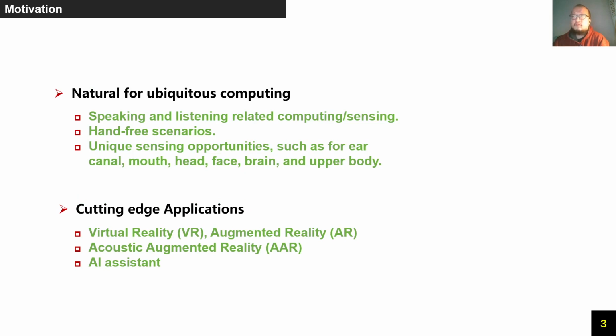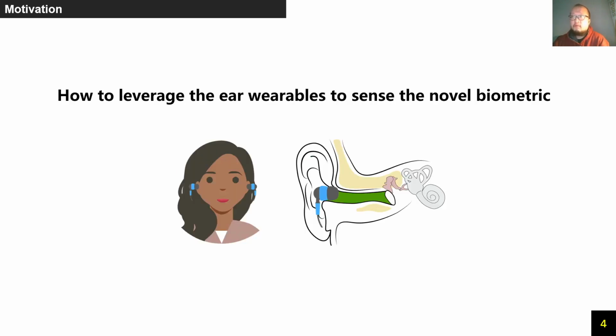The AirPods has unique advantages. Besides the traditional functions of earbuds, such as talking with friends and listening to music, they're also natural for ubiquitous computing. For example, it's quite convenient for hands-free scenarios like issuing voice commands. It could also enhance the user experience of cutting-edge applications such as VR and AR. So since ear wearables have so many advantages, how do we utilize them to sense novel biometrics? In this work, we aim to utilize the biometric of the ear canal to provide continuous and transparent user authentication.